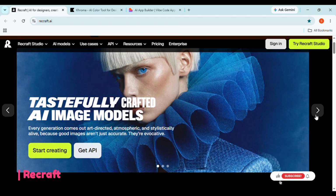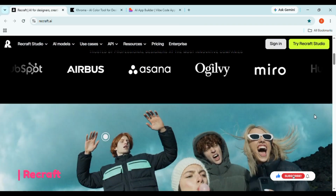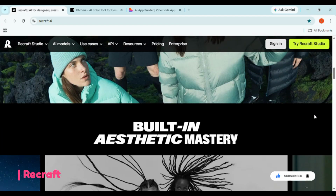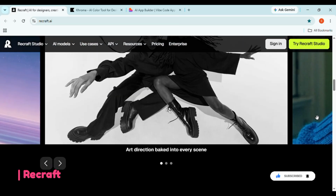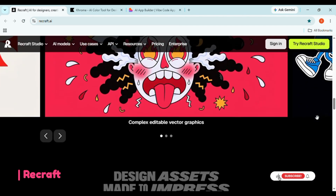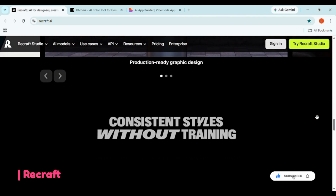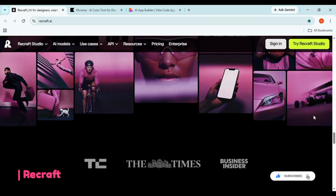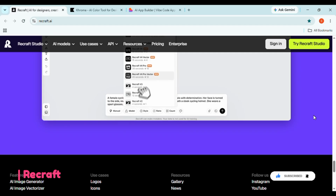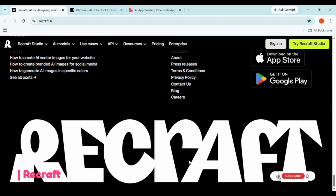Instead of hiring a designer immediately, you can use Recraft AI. Just describe your business, choose a style, and Recraft generates professional logo concepts in minutes. Need something modern, minimal, luxury, playful? It can create multiple variations until you find one that fits your brand perfectly. The best part is that you can continue editing and refining the design without starting from scratch. In just a few minutes, your business starts looking like an actual company instead of just an idea.